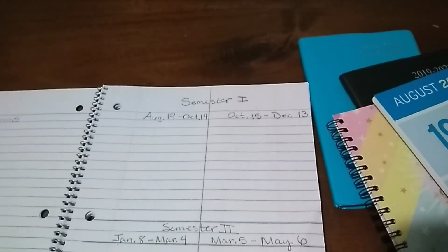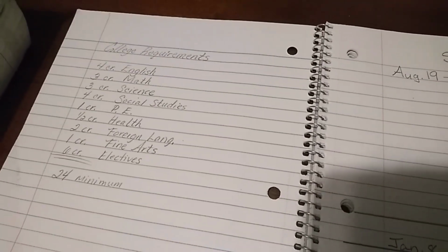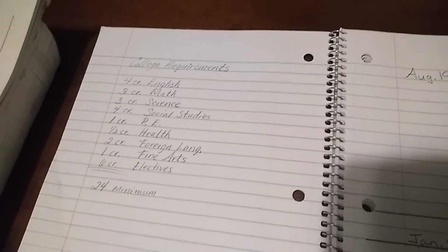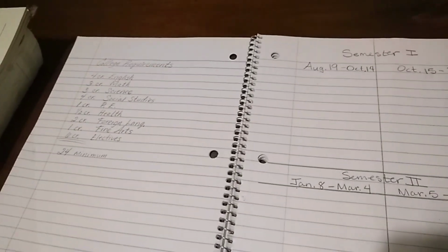So what I'm doing is trying to figure out what my boys need right now for the first semester as well as for the second semester, and these are our dates for the second semester there. On this side, I have the minimum college requirements: 4 credits of English, 3 credits of math, 3 credits of science, and 4 credits of social studies, which also includes geography, civics, and government. At least 1 credit in physical education plus a half credit in history. 2 credits of foreign language, which have to be in consecutive years, back to back. 1 credit of fine arts, and 6 credits of electives. I keep that on that side and keep it in mind when I'm working out their schedule.